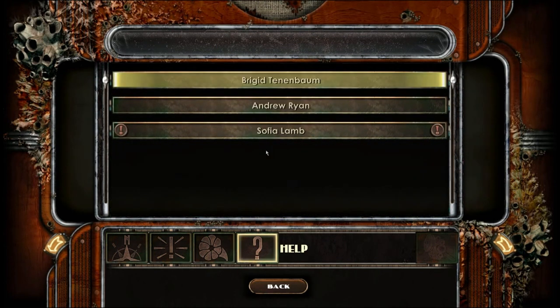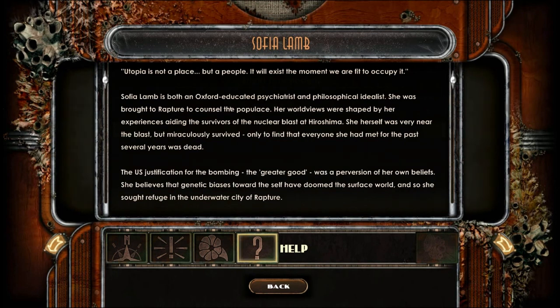People of Rapture. Sophia Lam. Utopia is not a place, but a people. It will exist the moment we are fit to occupy it. Sophia Lam is both an Oxford-educated psychiatrist and philosophical idealist. She was brought to Rapture to counsel the populace. Her worldviews were shaped by her experiences aiding the survivors of the nuclear blast at Hiroshima. She herself was very near the blast, but miraculously survived, only to find that everyone she had met for the past several years was dead. The U.S. justification for the bombing, the greater good, was a perversion of her own beliefs.